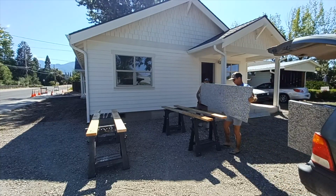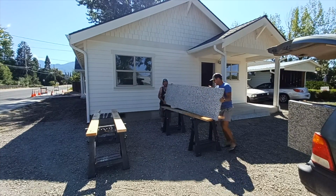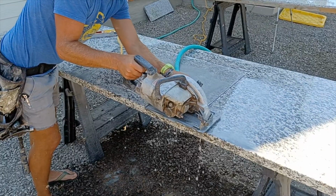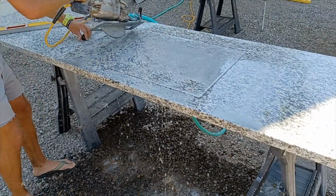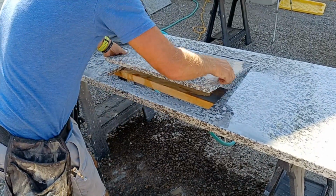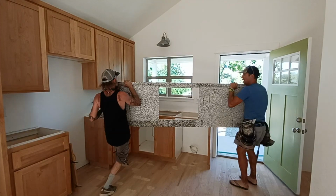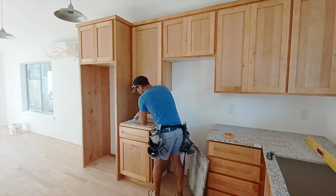These prefabricated slabs come in 9-foot lengths. They're $315 each, and we can cut them with a standard portable circular saw with a diamond blade. All right, put a little bit of caulking there.